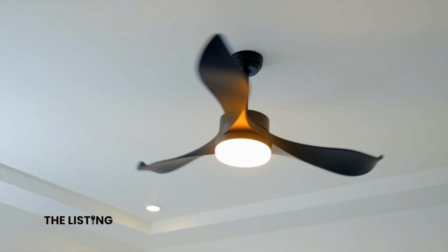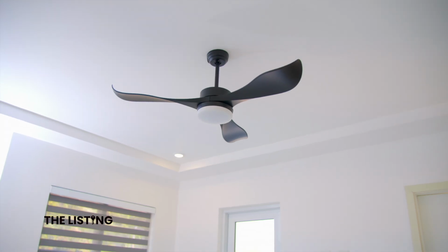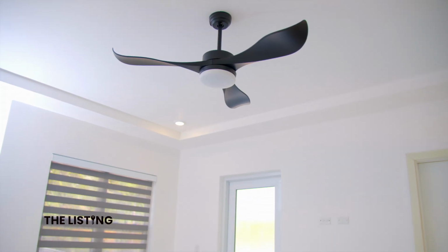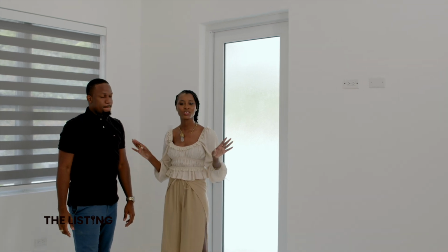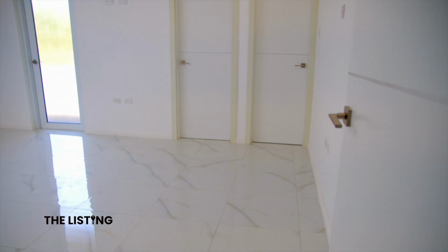This space also has tray ceilings and recessed lighting, but the warm lighting comes out through the ceiling fan, which serves dual purpose. Yes, the ceiling fan helps to cool down the room along with the warm lighting, which helps to provide more lighting along with the recessed lighting. So it's very bright, very airy, works beautifully with the top to bottom white paint as well as the floor tiles. The primary bedroom also has an ensuite and a walk-in closet. We're going to take you to those right now.